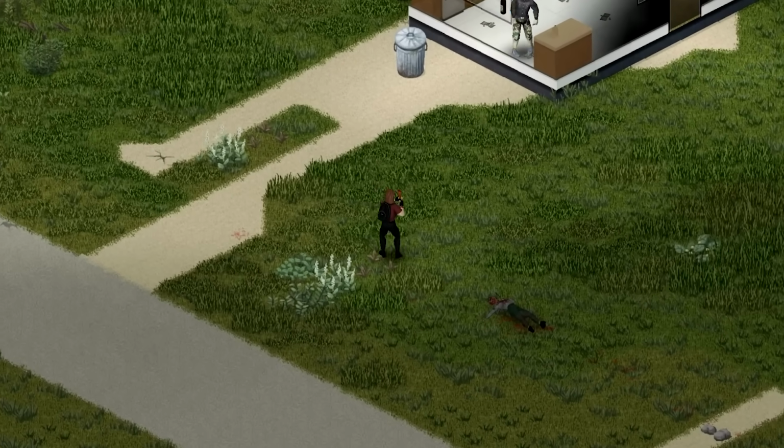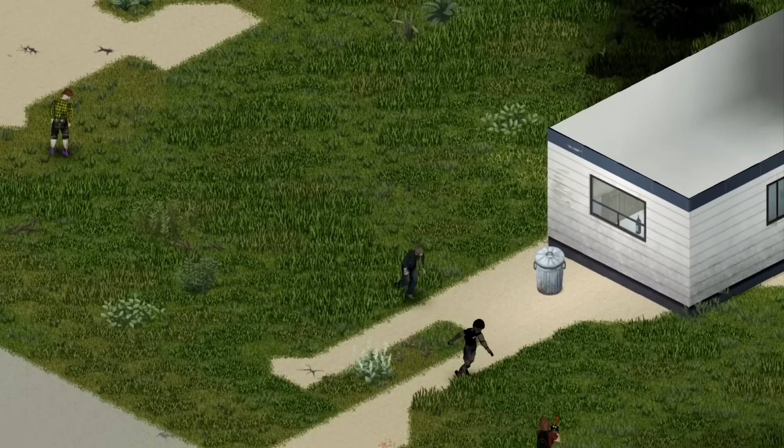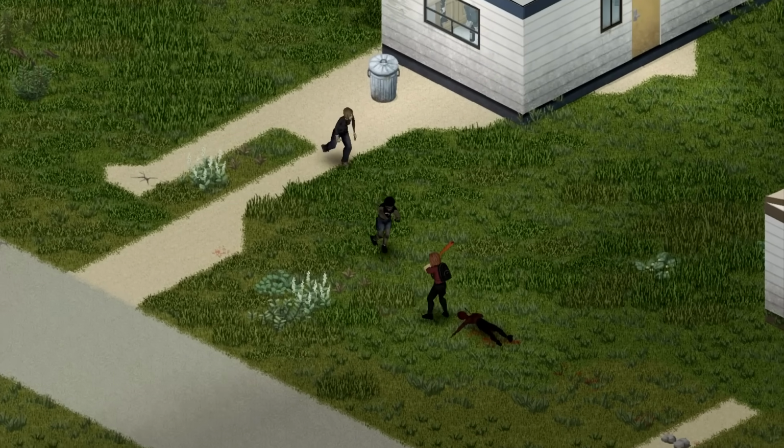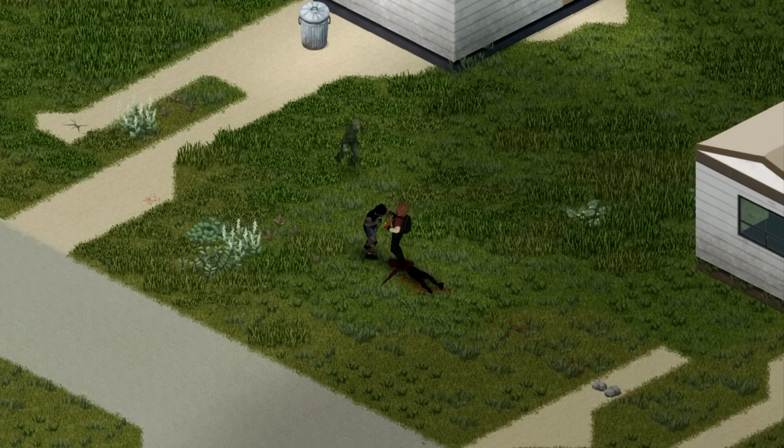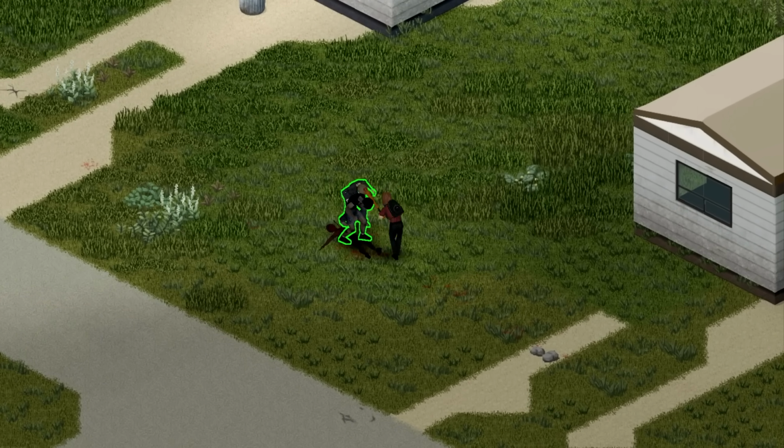Now, with this mod, there does come an impact to performance, so if your PC is already struggling with Project Zomboid at times, this may not be advisable for you, or you risk overworking your rig. But if you don't have much trouble running the game as is and want a bit more detail in your surroundings, give this mod a try.